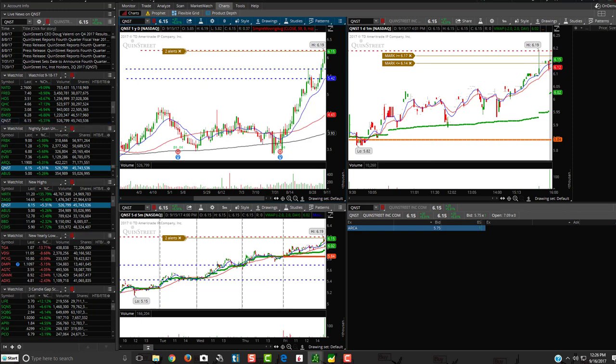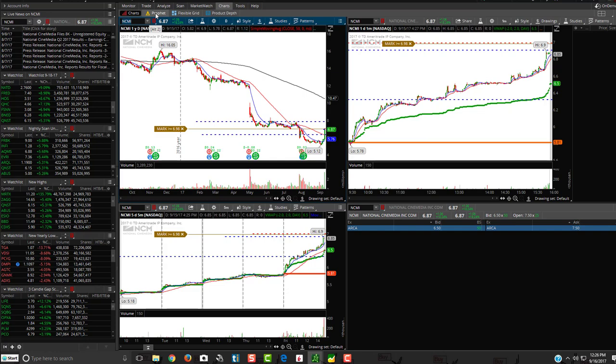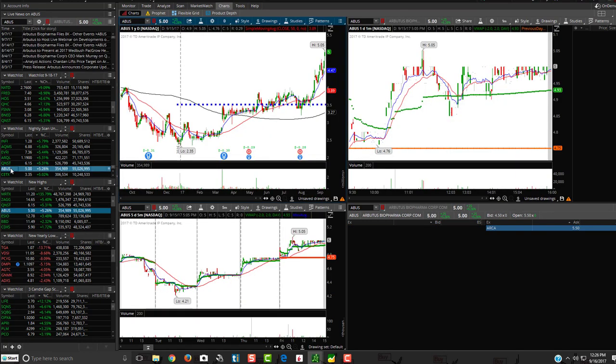QNST. I don't even know which one I want to take off my watch list now at this point. Let me see. MCMI. Let me put QNST over here. Where did I see this? Okay, ABUS. That's another potential one. I don't really like the way that's looking, though.